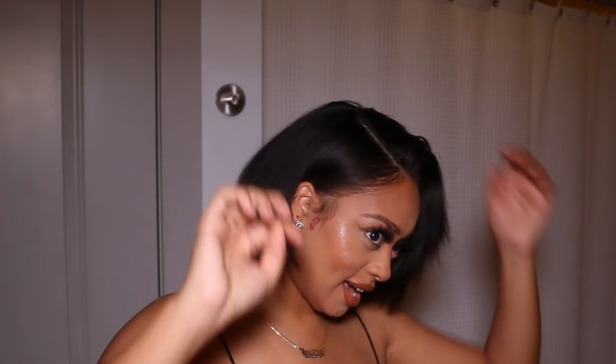Oh my gosh, my hair, this cut, the bob. I feel like the bob life is very cute. And the fact that I have a bob, my short hair is still good for a bob, is crazy, but very cute.